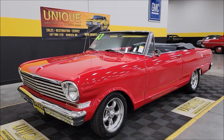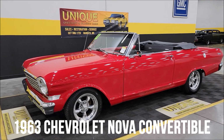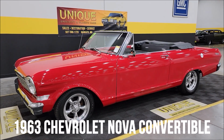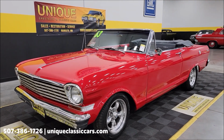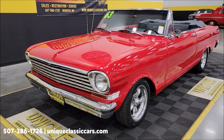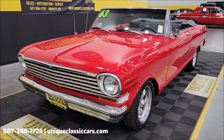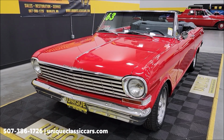Let's check out this convertible here at Unique Specialty and Classics. 1963 Chevrolet Nova convertible. 350 cubic inch crate engine underneath the hood that is paired up with an automatic with overdrive 700R4 transmission. Power steering, power brakes, disc up front, so nicely equipped. A little over 3,500 miles in this car since the restoration work was done.